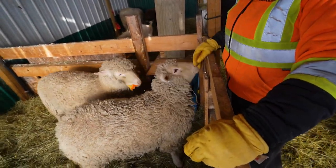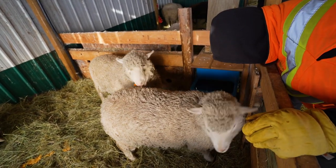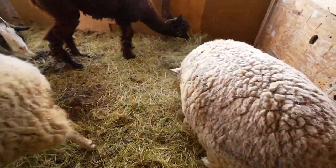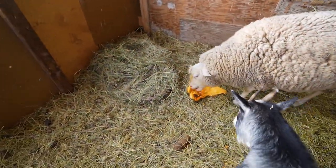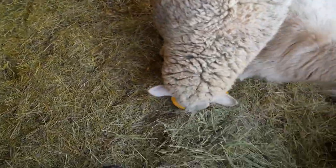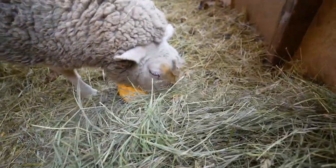Johnny, eat the pumpkin. George! His face is all orange. George just moved over here. He's body blocking. George, your face is all orange.